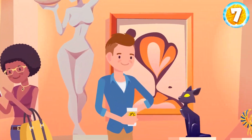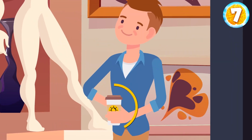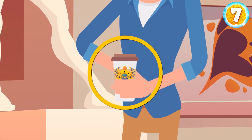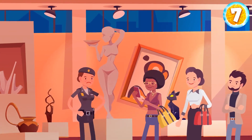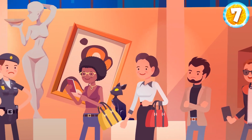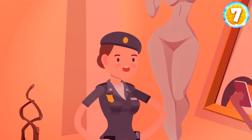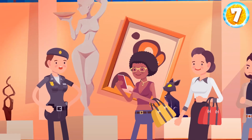See this guy? He's holding an open paper cup in the first image, but in the second image, the cup has a lid. The guy hid the stolen brooch in his paper cup. Detective Tina hurried to the crime scene. When the brooch disappeared, the museum security system locked all visitors inside the building. But the guards didn't find the suspected person among the visitors. How did he escape? Have you guessed?